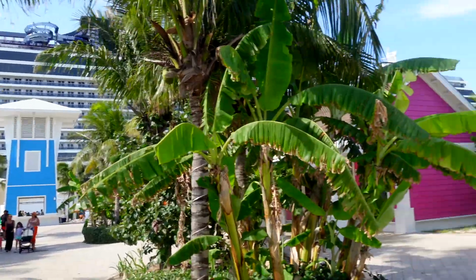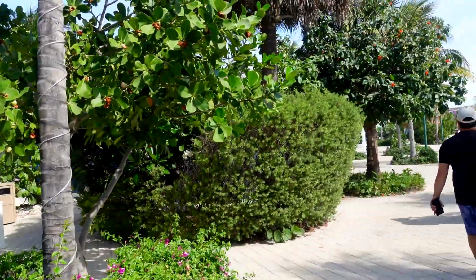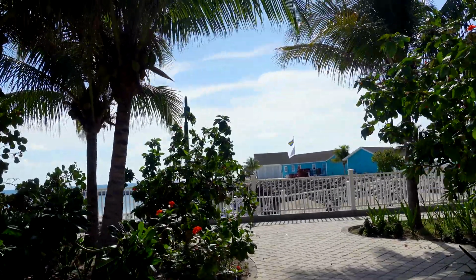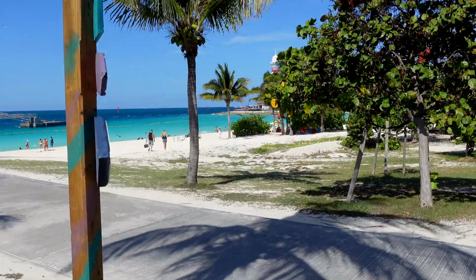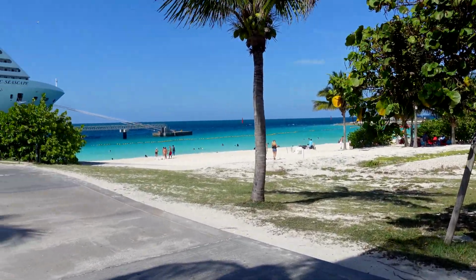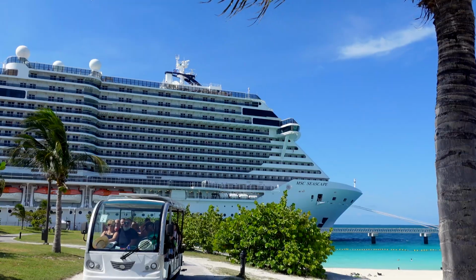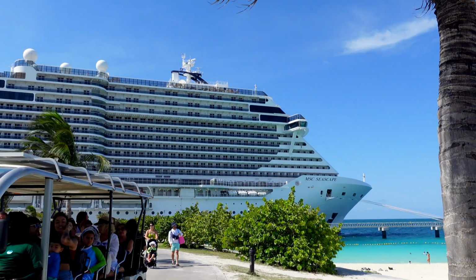We pretty much come straight back. It looks like we got a couple shops over here. Pretty cool. And then over there you can kind of see the jet skis. Super pretty.